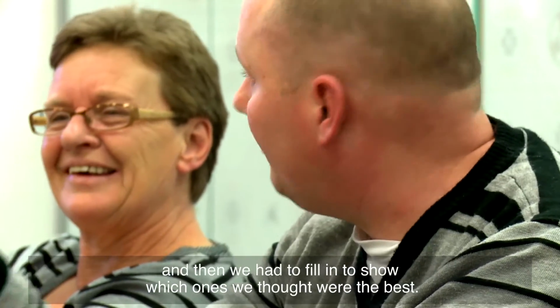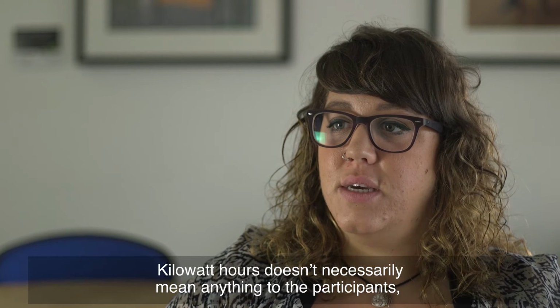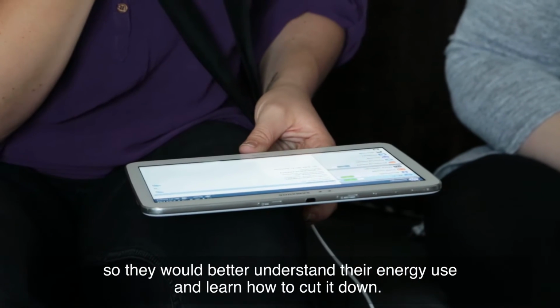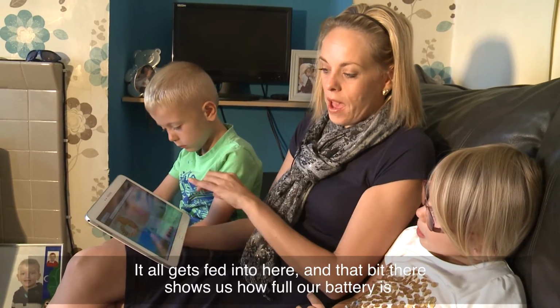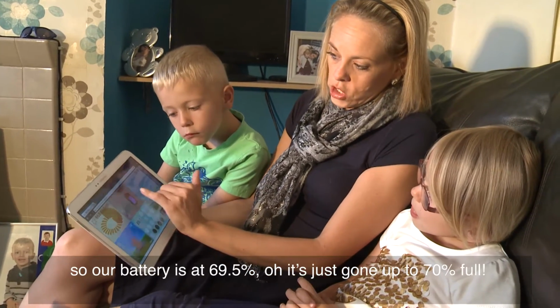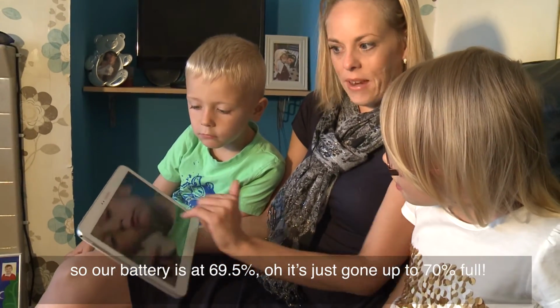It's by measuring off our energy monitor. Kilowatt hours doesn't necessarily mean anything to the participants, so instead we changed it into pennies and pounds so that they would better understand their energy use and learn how to cut it down. It all gets fed into here, and that bit there shows us how full our battery is. So our battery is at 69.5%. Oh, it's just gone up to 70% full.